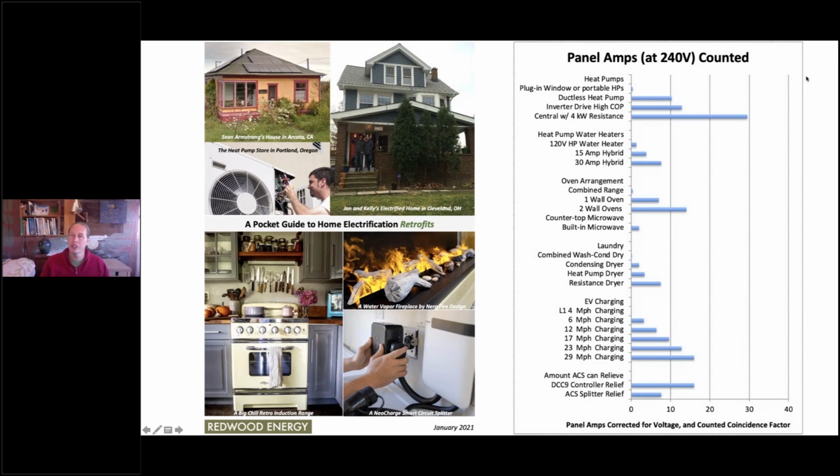So the National Electrical Code discounts most devices off of what you actually have to provide capacity for in a panel. You have like a 100 amp panel. That's a common thing, 100 amp panel. But you want to electrify everything. How do you do it? Well, you could get a plug-in or portable heat pump. Let me show you that. That uses hardly any power, just uses what's in the wall.